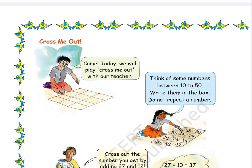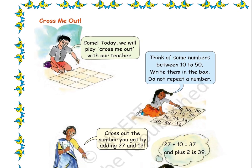The boy is saying, "Come, today we will play Cross Me Out with our teacher." In picture 2, a girl is sitting in front of an open game board and is saying, "Think of some numbers between 10 to 50. Write them in the box. Do not repeat a number."